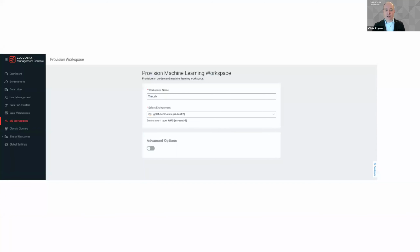We talked about operational efficiency. This is how easy it is to provision a Cloudera Machine Learning workspace. You give it a name and you click provision. There are advanced options if you want them. So you might need to train your models using GPUs. You can select the advanced option and select the range of GPU resources you might want to allocate to your workspace.